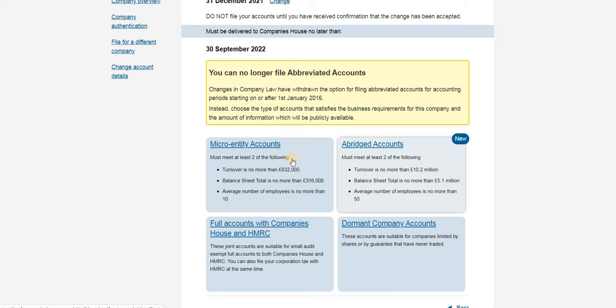If it's full accounts, then don't bother watching this film at all, because if you're filing full accounts, then you're almost certainly a qualified accountant anyway, or you've got somebody like a financial director or somebody who's fully trained who's going to do it for you. So it's very likely that people watching this film will either be filing dormant accounts or micro entity accounts.